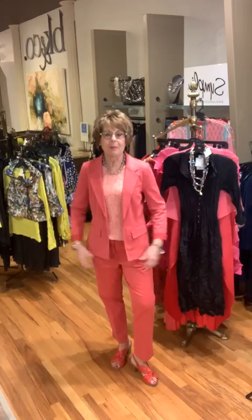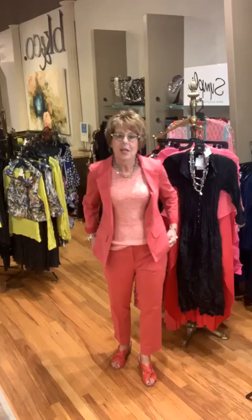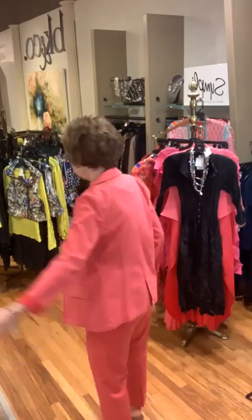I just love, it doesn't button. You just wear it open. It's not meant to be buttoned. It's meant to be worn open and loose. It's the new updated suit. Absolutely loving it. So pretty. And what you're gonna love most about it is the price.